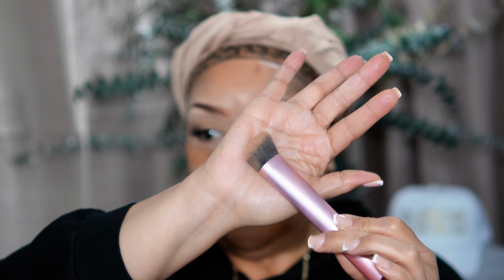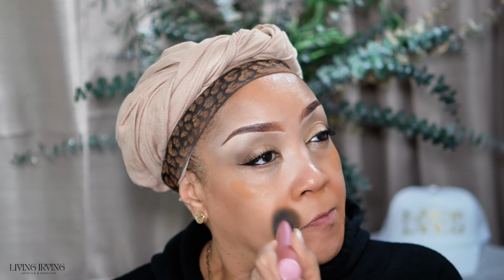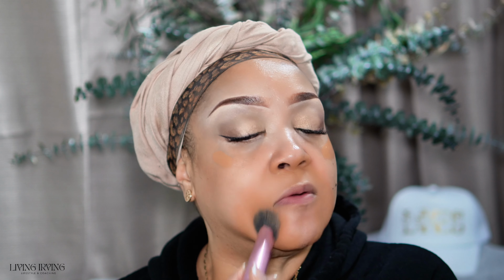So I'm going to go in with this Real Techniques brush, and I'll have it linked below. It has a number 401. I love to blend out my concealer. Now I'm just taking a little bit of translucent powder on the powder puff and setting lightly and gently. I just applied a teeny bit of product on this pad, and I'm just literally pressing it down, and I'm just going to let that soak into the skin.